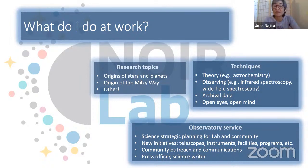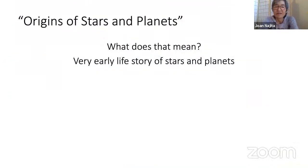So in addition to all of the research, we also do observatory service, which is to contribute to the mission of the observatory, which is to enable anyone with a good idea to make a discovery. And some of the things that I do in support of the observatory are strategic planning. What kinds of new initiatives and instruments, facilities, or programs should we do? And also communications, outreach to our science community and to the general public. So that's just a little bit about me, but now I wanted to move on to the topic that Rob asked me to talk about, the origin of stars and planets.